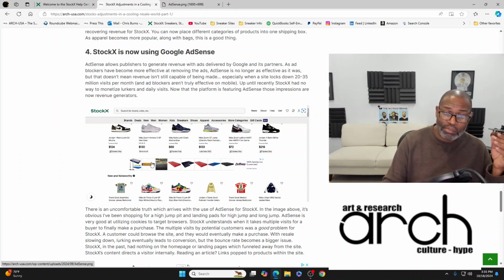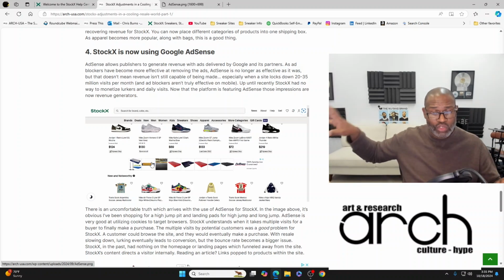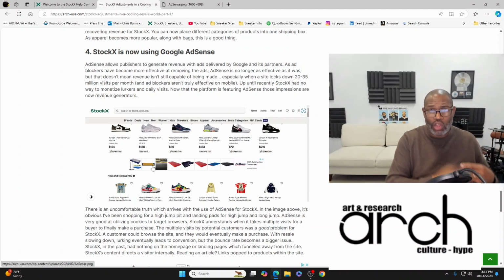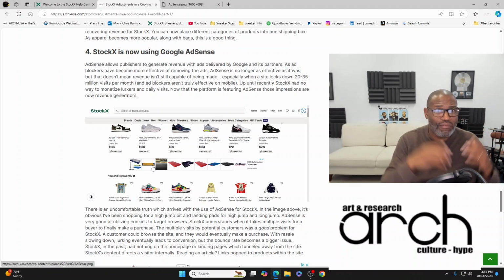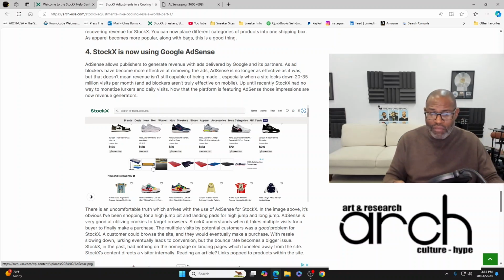Now, a customer can browse the site, and even though they're going to eventually make a purchase, with resale slowing down the way it has, those people who are lurkers, those people who are going to check prices on StockX to see what they can sell to someone else, or those people that are trying to figure out resale, all of those people are now being converted into revenue for StockX.